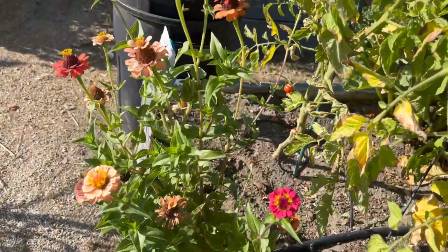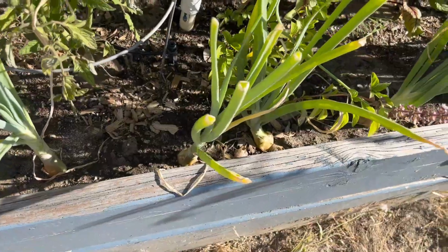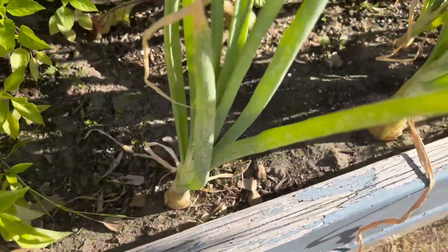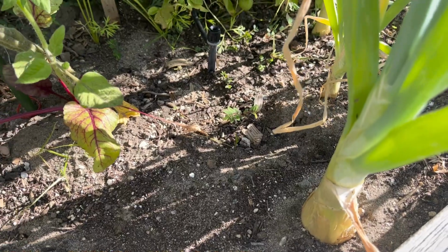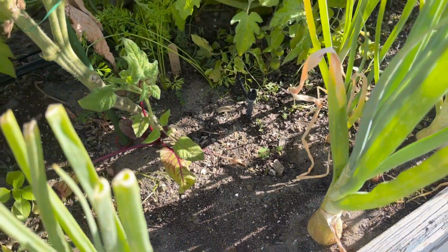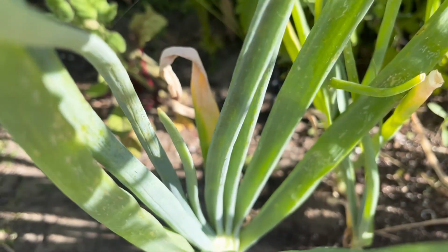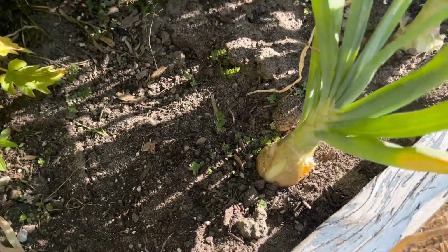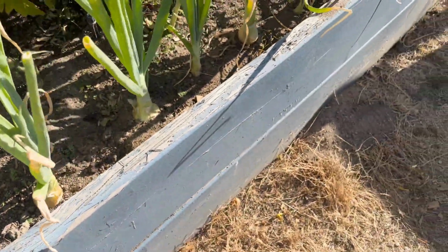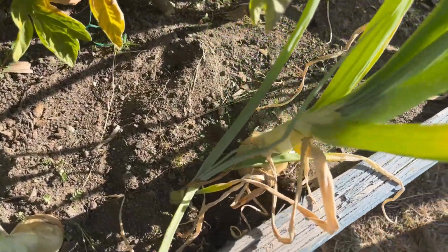I've got a few flowers here next to my tomatoes. And these are some of the Katy onions that I'm growing. They're looking really nice. I usually plant onions along the outside of my garden beds. I realize I left my scissors out here. Here's a nice one over here. Nice onion.